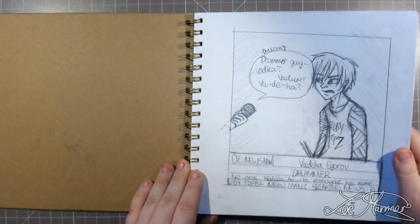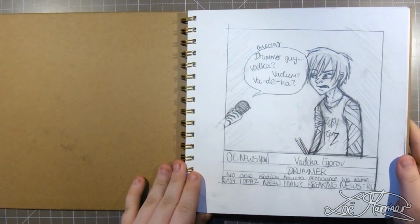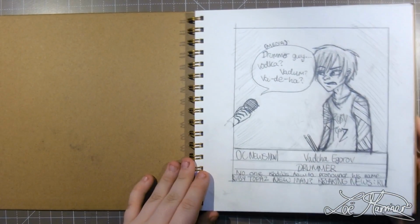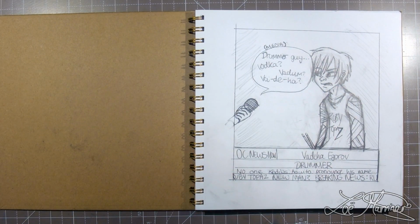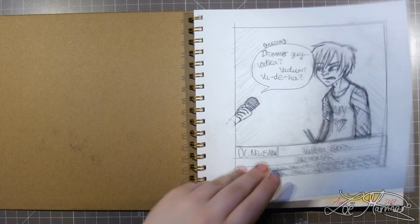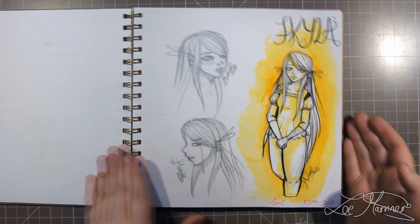First off we have this inside joke with a character called Vadim. Vadim belongs to my friend Tatty1907. It's kind of like this joke how his name is constantly said wrong, so yeah, I drew a little picture of that because it came to mind.